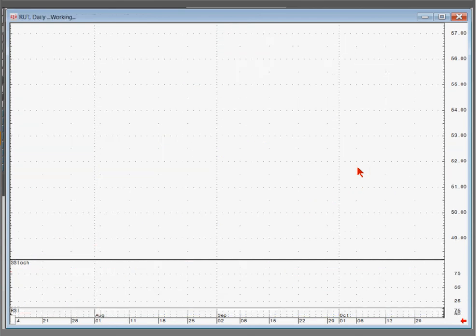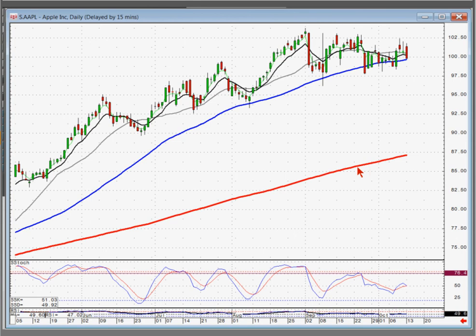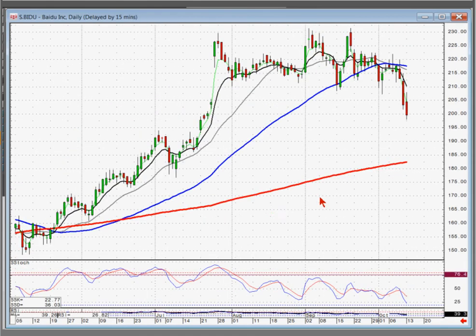I think the Russell 2000 is IWM. If Apple announces a new product tomorrow, see which way it breaks through that wedge formation, either up or down. Baidu stays short. That little slow curve has the prospect of taking you down to the 50-day moving average.